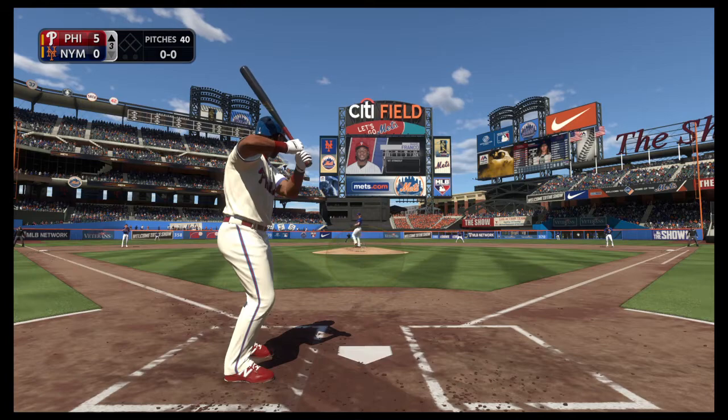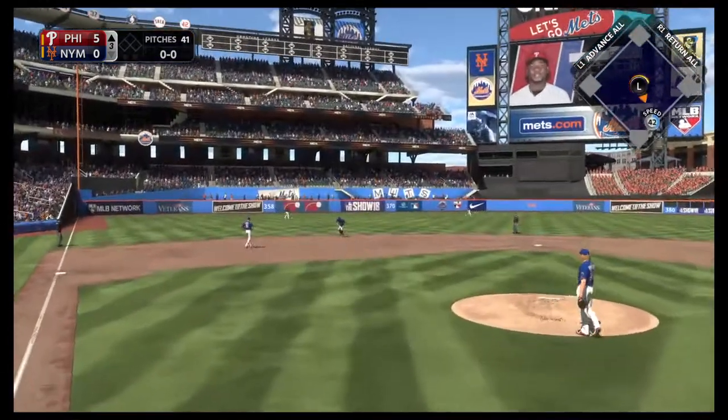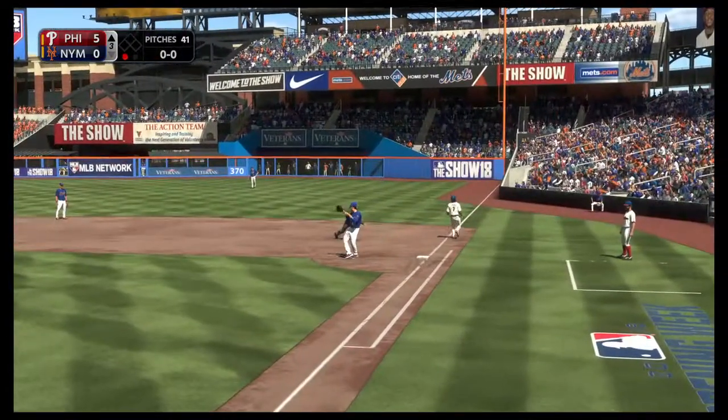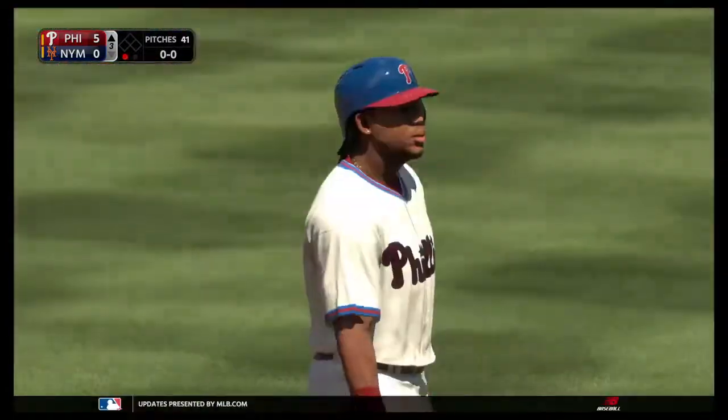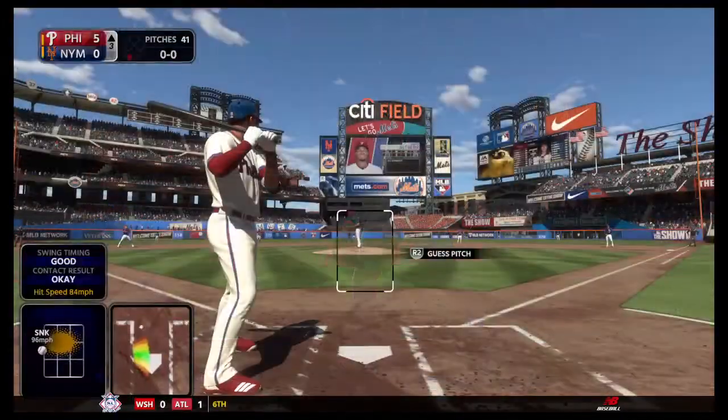First pitch coming. Here it is. Hit on the ground out to short. Throw to first in time, and the leadoff man is gone to start the 3rd. Up next for Philadelphia, digging in to try it again, Aaron Altair.